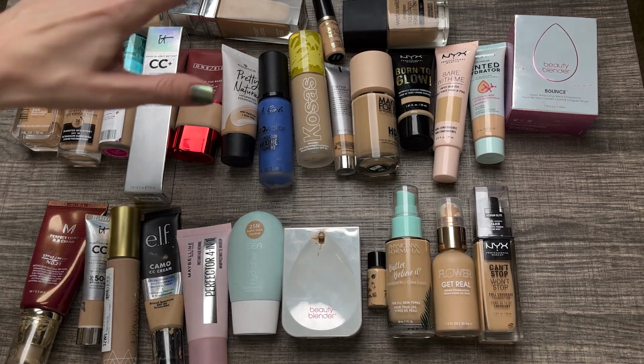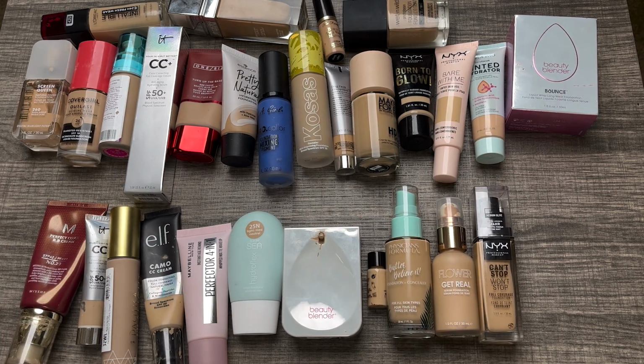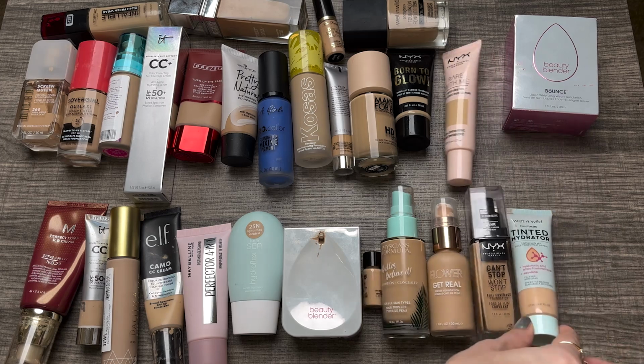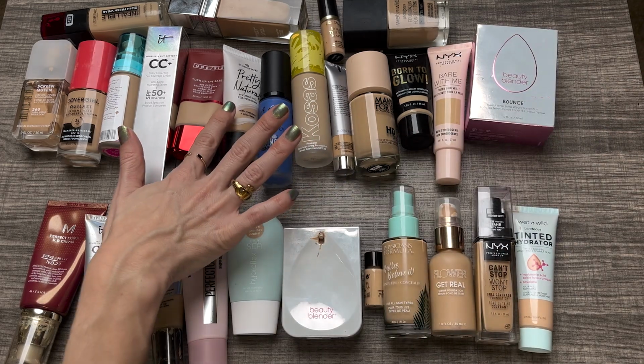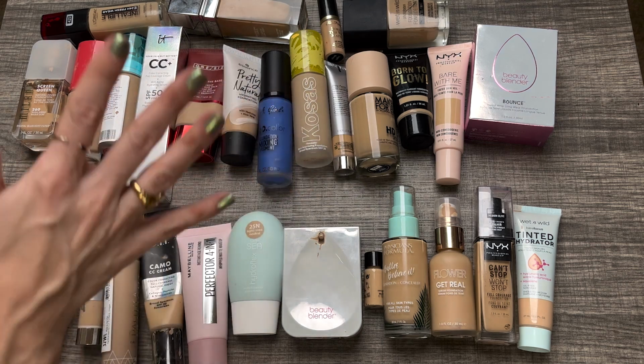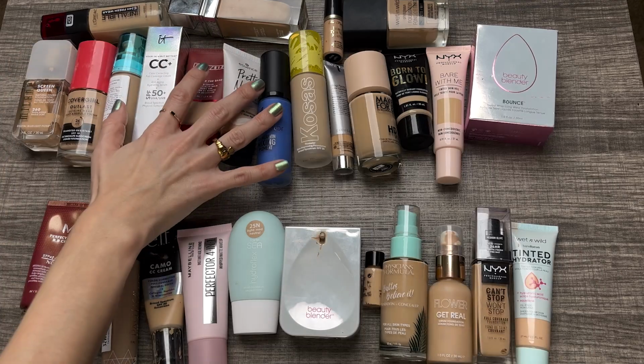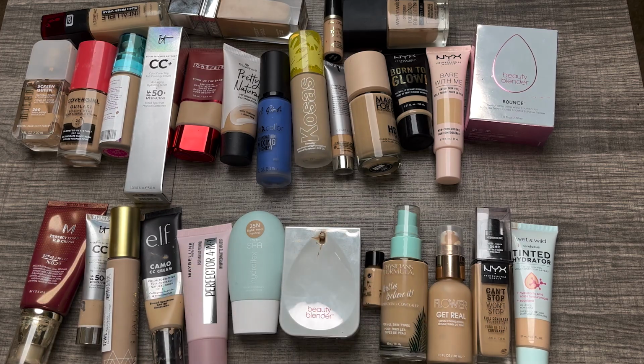Okay, so I am keeping 18 and decluttering 11. Pretty good. I thought I was gonna declutter more, to be honest with you, but all of the ones that I'm keeping I actually like. So, you know what? I'm actually gonna declutter the tinted hydrator from Wet n Wild. I feel like the Pretty Natural is very, very similar, and I like the Pretty Natural more. So I don't think I need both. So I think I'll get rid of that. So 17 keeps, 12 declutters.